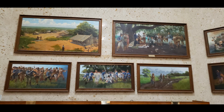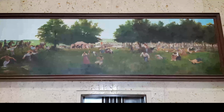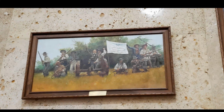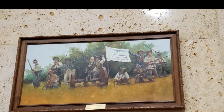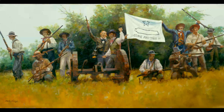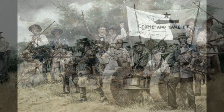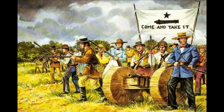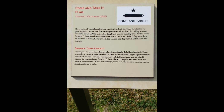Here's a quick recap of the events that led to this short but monumental battle. In September of 1835, the Battle of Gonzales marked the first official battle of the Texas Revolution. Mexico tried to take back a cannon that was given to the colonists for defense against Native Americans. After numerous failed attempts, the colonists continued to refuse. They famously pointed at the cannon and said, "There it is, come and take it."